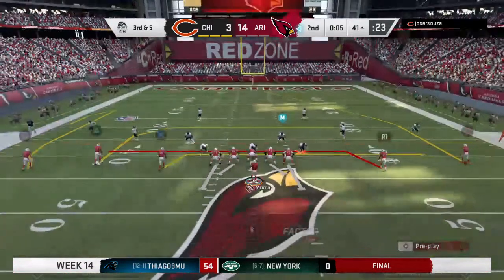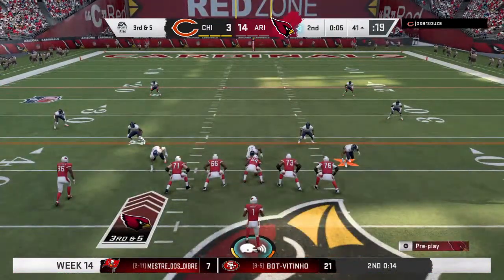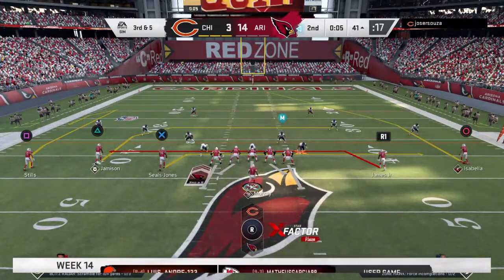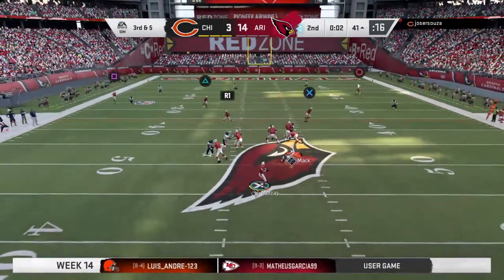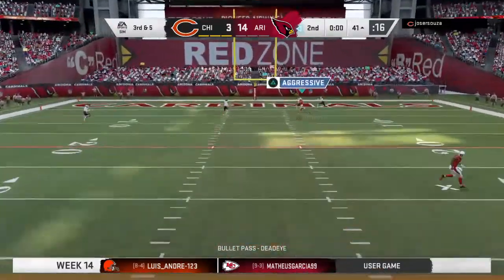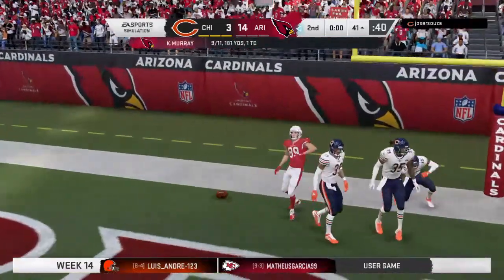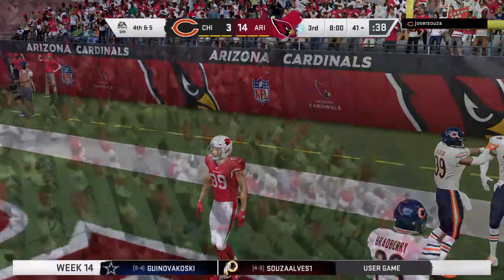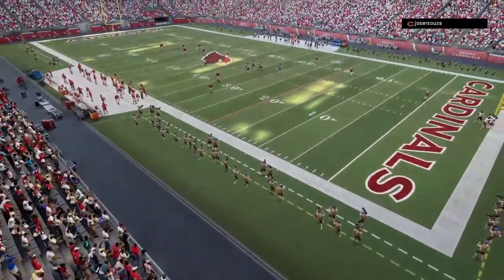And it looks like we've got a dime set here defensively. 6 DBs in the game. A final shot before half from Murray. He's going to throw one up for the end zone. Back of the end zone. Could he get his feet down? No, it's incomplete. So we have reached halftime here in an 11-point contest.